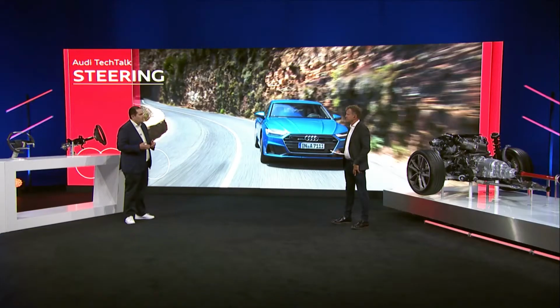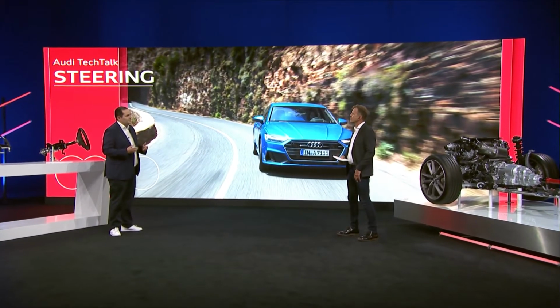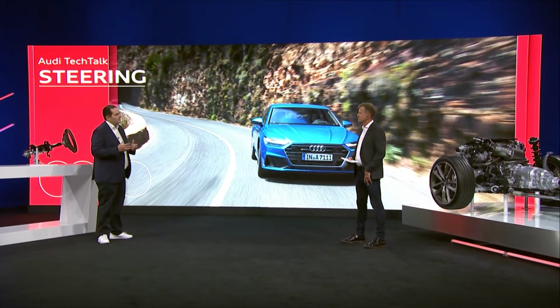You want to be able to go nimbly through an urban setting. It must be easy to find a parking space and the likes. Then, of course, it needs to be precise, especially when cornering and going through the bends. You want to go fast and very precisely through the corner without any play. And of course, on the motorway where you're going at great speed, it's important that the center position of the steering is very controlled and very stable.